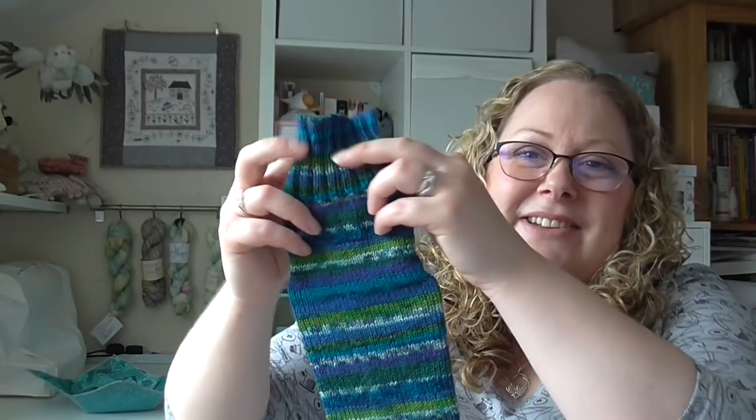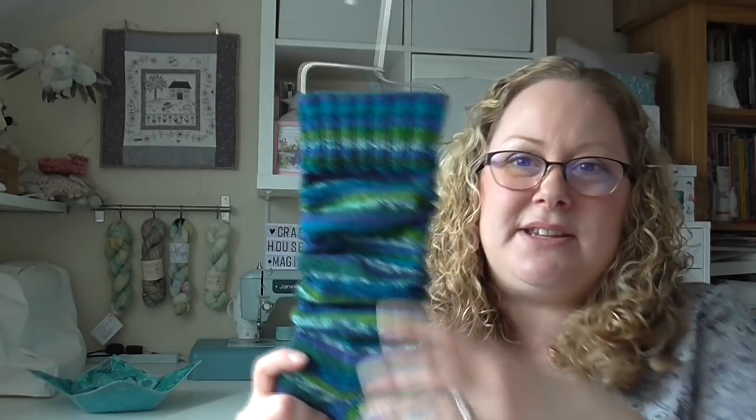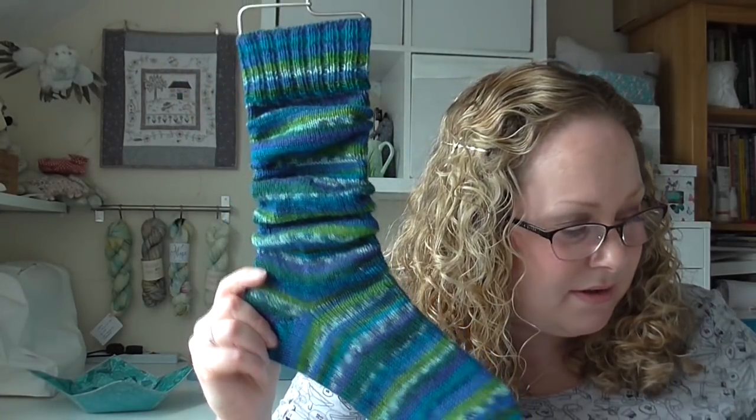So I knitted till I thought, oh, there's about enough for a cuff to knit in plain stockinette, and then I started doing the ribbing. And I am on the second sock. I shall pop a picture here of Adam wearing this sock so you can see what they look like. They're really long, they come just under his knee, so they'll keep him really cosy. I just wanted to see how long I could knit a pair of socks with a 50-gram ball.